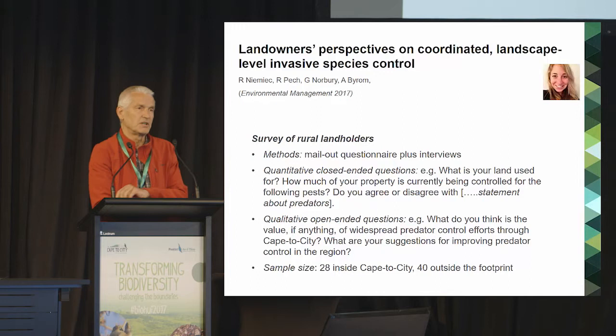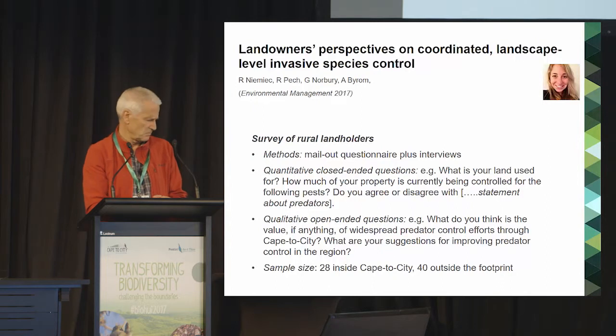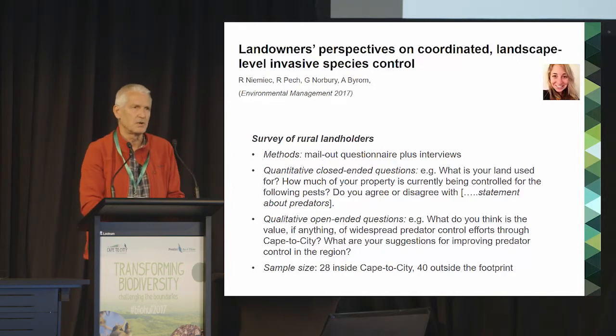She got just under a 25% response rate to the survey, which is probably pretty good. 28 of those were inside the Cape to City area, and the others were outside, 40 outside. Now, we'd expect them to be similar at this stage because Cape to City really hadn't got underway, but this was a benchmark for future comparison. The sample is pretty broadly representative of rural landowners in Hawke's Bay. There were some differences. For example, the ages of these respondents were on average a little bit older than what's typical across Hawke's Bay, but broadly speaking, they were fairly typical.